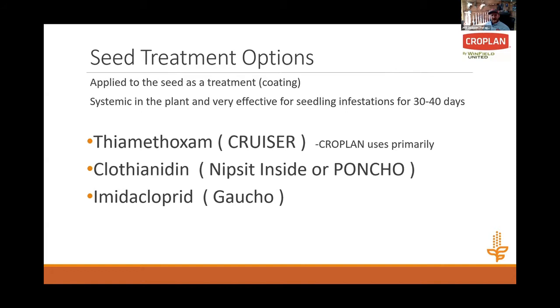Now generally those treatments are going to last you 3, 4, 5, maybe up to 6 weeks of effective control, and then as our plants get bigger, we're going to dilute that effect in those plants, and we're not going to have quite the control. But as far as seedling control and early plant stages of development, we do very, very good from a seed applied treatment standpoint.